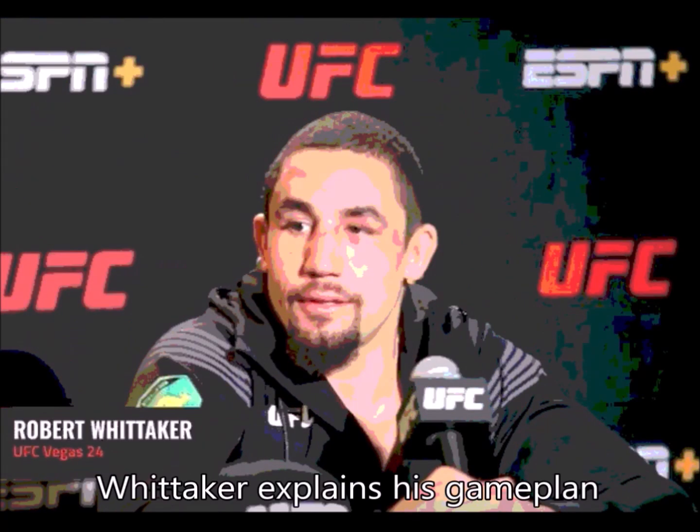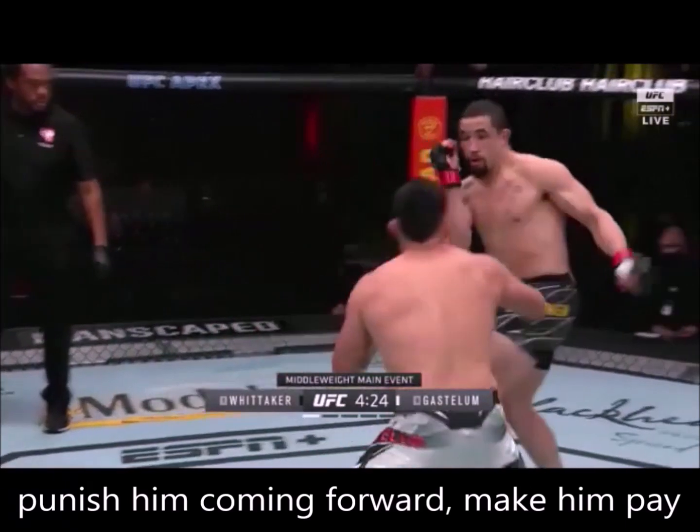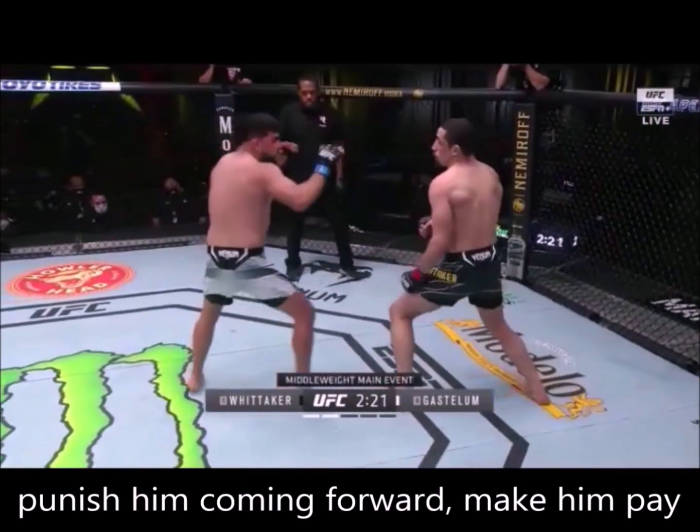It appears that Whittaker was planning to attack like this the whole time, and I'll let him explain. A key component, and part of the strategy that me and my team devised in the month that we had for him, was to attack him. It's a small octagon, so I had to play to that. I had to cater to it, if you would. And the idea was be first, attack, make him pay. If he comes forward, make him pay. If we're standing there, if he's in mid-range, make him pay.